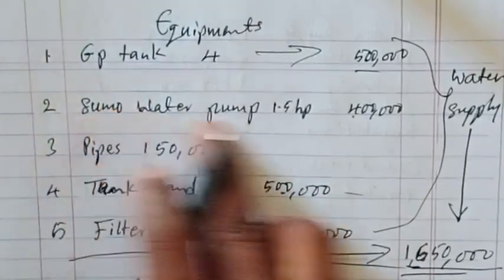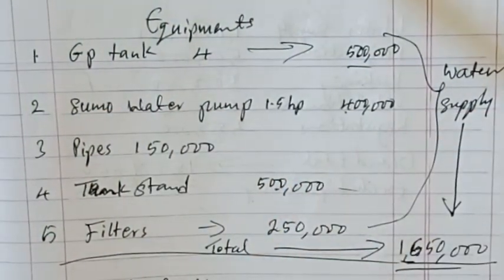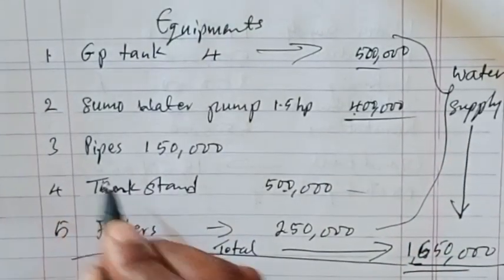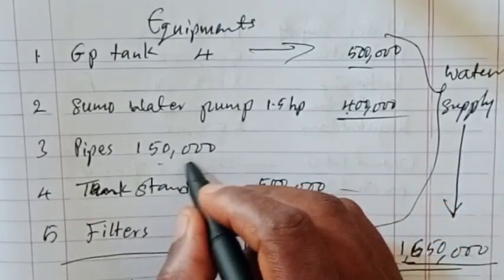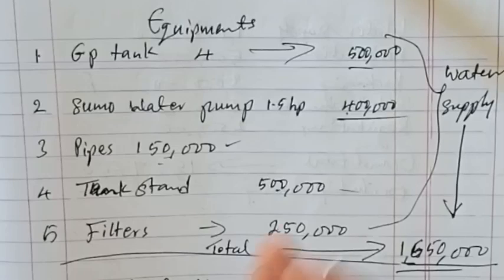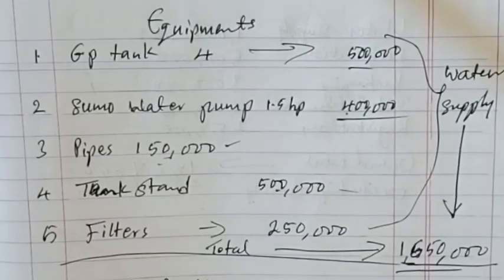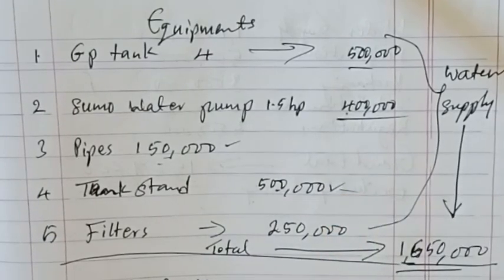Let's look at the sumo pump. At least it should be 1.5 horsepower, and that will give us about 400,000. Now you also need some pipes. Let's just estimate 150,000 naira for the pipes. Now a tank stand, this depends on you whether you will use concrete or buy an already fabricated tank stand, but I just budget 500,000 for the tank stand.